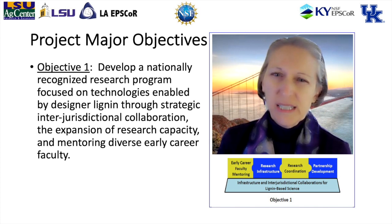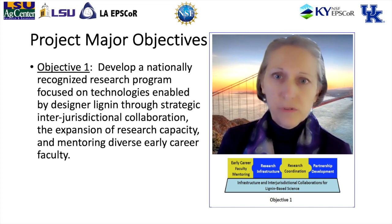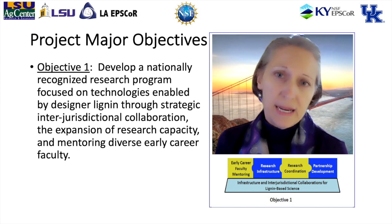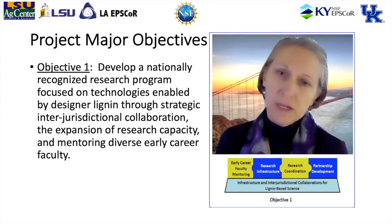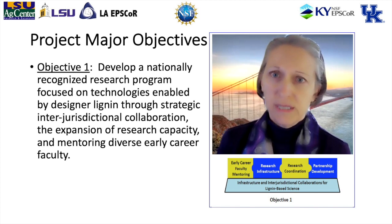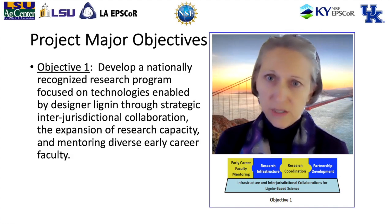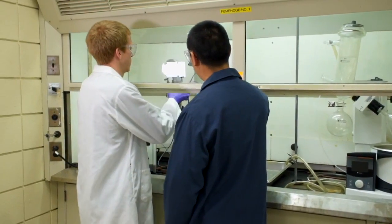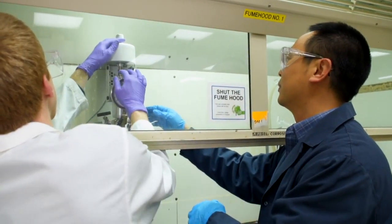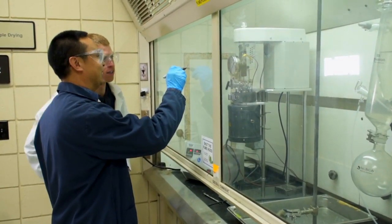And so we did this in several ways. One is to facilitate the collaboration. Second was to improve some of our research capacity by acquiring new equipment and also sharing equipment across states between Louisiana and Kentucky. And then the third one was mentoring junior faculty. So both jurisdictions had junior faculty on the project, typically faculty who had just started at the university. And throughout the project, then they worked with the senior scientists.